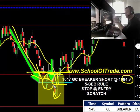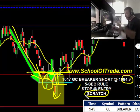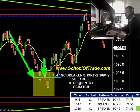After the 5-second rule was in play, we counted down from 5 and moved our stop to entry -1. Of course, when it came back up to stop us out, it ended up filling us at our entry for a complete scratch trade. So nothing in, nothing out, guys, here at the 10.47 trade on the gold.